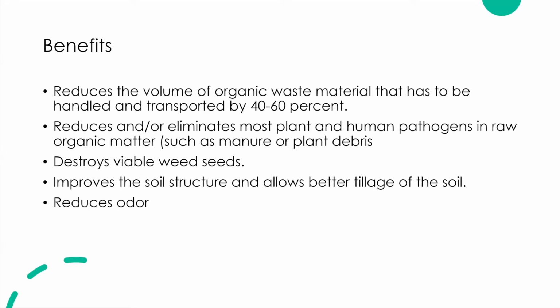If you are environmentally conscious, like most are, another benefit is that it reduces the organic waste material that has to be brought to the landfills or the dumps by 40 to 60%. It also means less waste on your property if you can compost it properly.